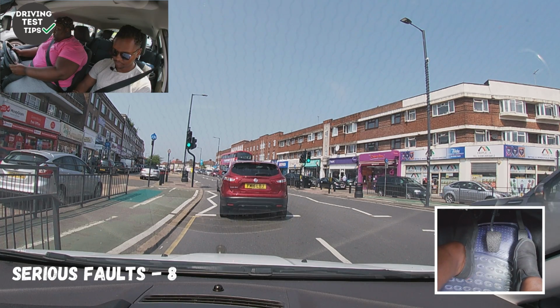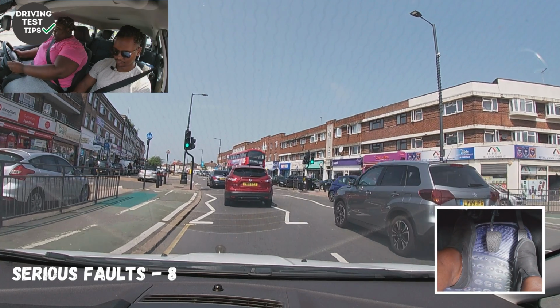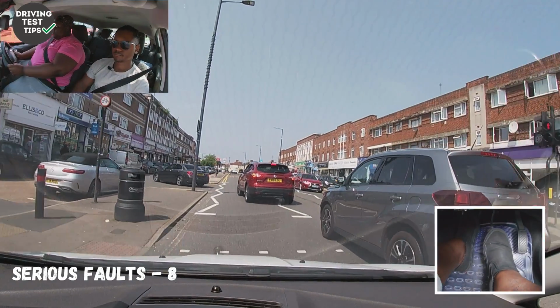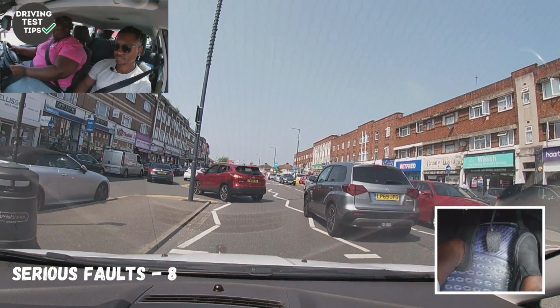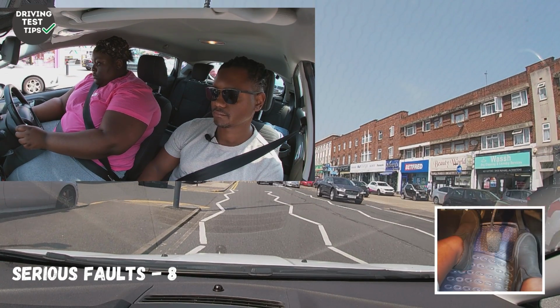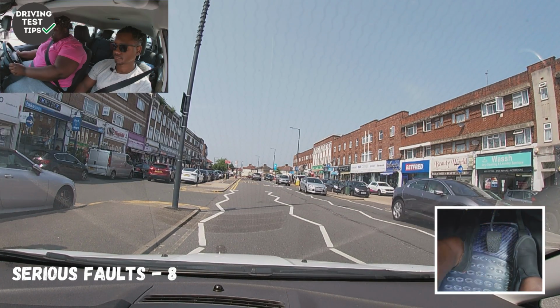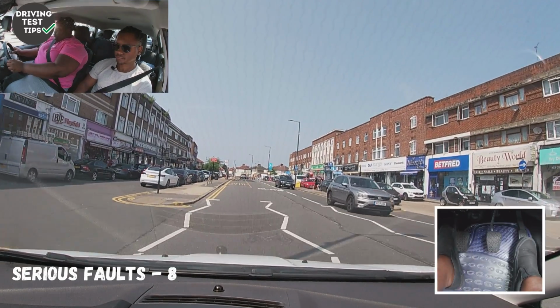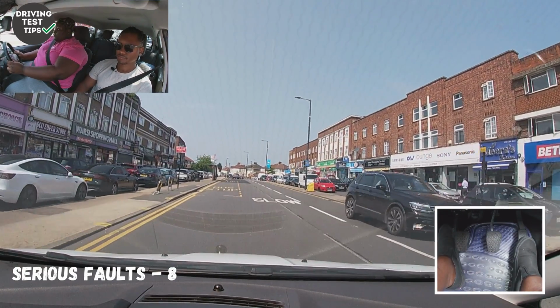If you do that, the examiner will redirect you, but you want to make sure you're not making any driving mistakes as you're doing that. So she moved a bit quick there. That car in front was indicating to turn left, and then she stalled. She was still in gear 1, but she managed to sort it out by herself and move off, so she got a minor for moving off there.